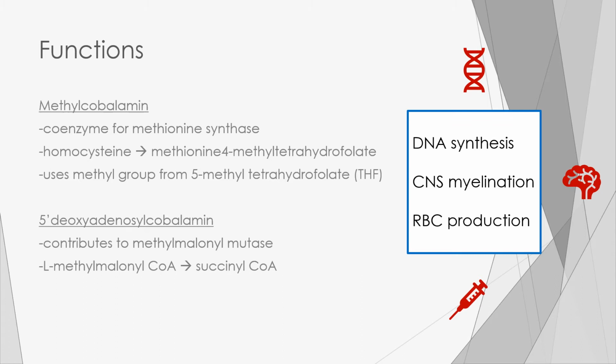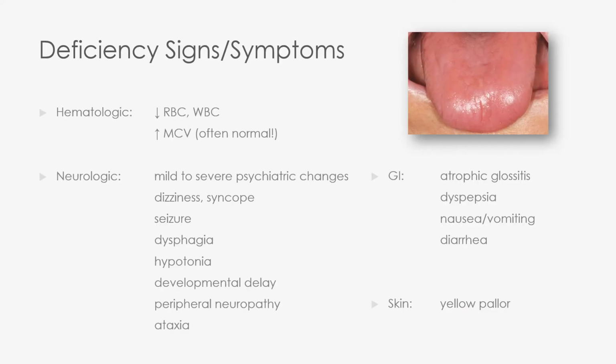Vitamin B12 is necessary for DNA synthesis, myelination of the central nervous system, and red blood cell production. Deficiency symptoms involve a myriad of hematologic, neurologic, and GI changes. Of note, macrocytosis is a well-known but unreliable screen for B12 deficiency. Also of note is that many symptoms may take years to emerge when intake or absorption is inadequate.